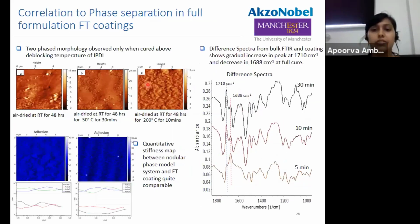Further to this, we gain several correlations between the phase separation found in the full formulation and the nodular morphology that's been discussed here. We observe that the characteristic two-phase morphology in the full coating appears only when the coatings are cured above the deblocking temperature, suggesting that the isocyanate has a huge role to play in the cross-linking.